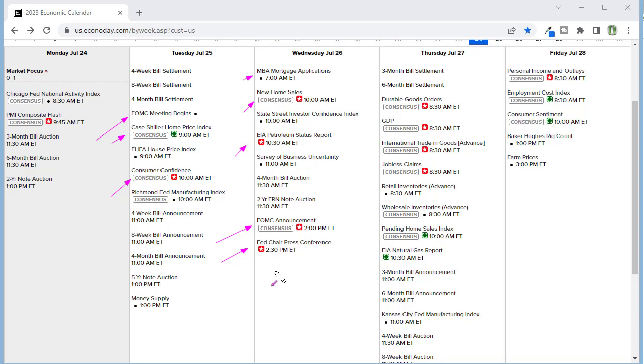Then after we get through this, you'd think we'd get a little bit of relaxation, but nope, we're not going to get any. We're going to get durable goods, GDP numbers, international trading goods, jobless claims, personal incomes and outlays, all coming here toward the end of the week that could move us around substantially. So we'll want to be keeping a pretty close eye on all of this data coming our way.